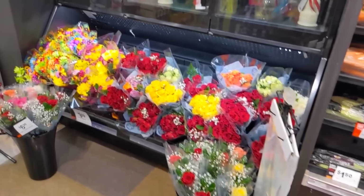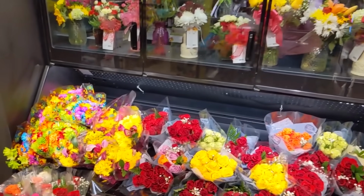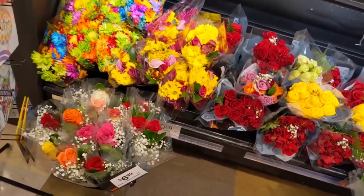Look at these delicious flowers. I was tempted to buy some for myself. I think I might. Okay, I'm going to. I'm totally going to get myself some flowers. Those yellow ones are calling my name.